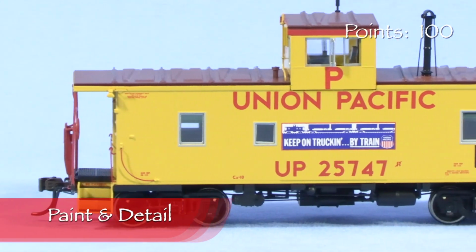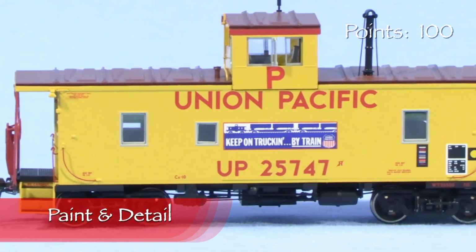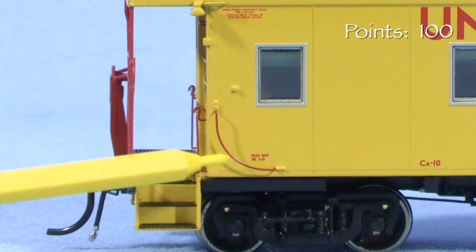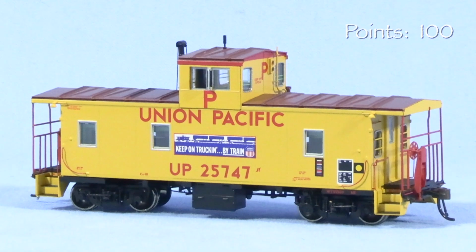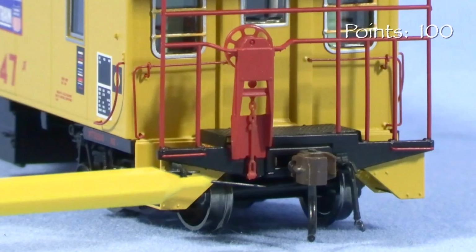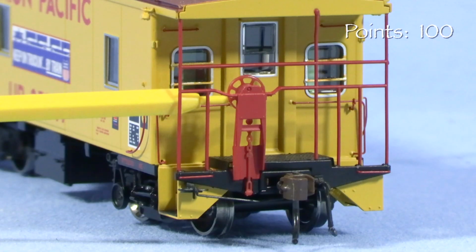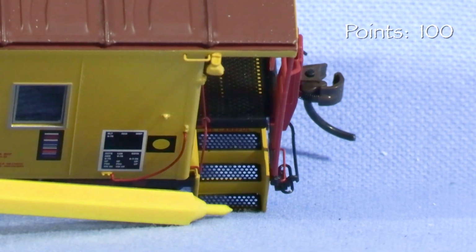The paint on the car is opaque and the markings are crisp and free of voids. Small stencils are legible with magnification. The car has freestanding grab irons throughout. The window glazing is clear and nearly flush. On the ends, the car has uncoupling levers, air hoses, and nicely done brake wheels. The steps and end platforms are see-through.